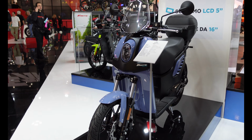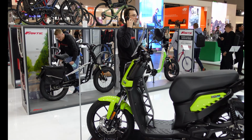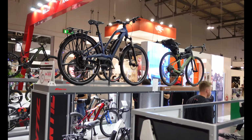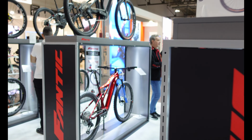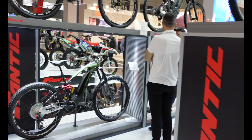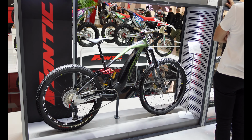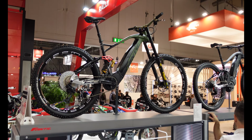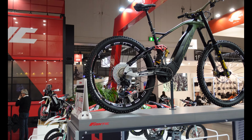Fantic also have this side to their stand where they have a lot of electric scooters, electric mobility, even bicycles and kind of halfway bikes, including some very fancy looking e-mountain bikes. I know these things go for a price, and I see quite a few of them around the Peak District. I must admit, for the lanes that have been closed, where motorcycles are no longer allowed to go, I think it certainly is quite tempting.